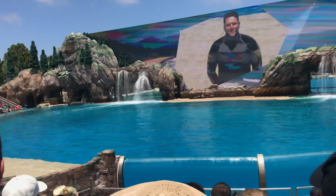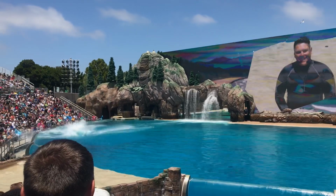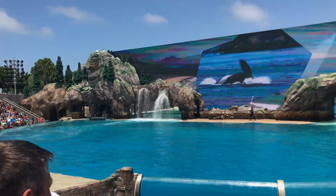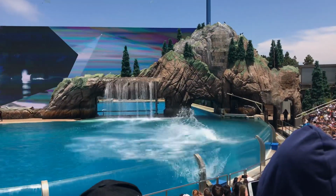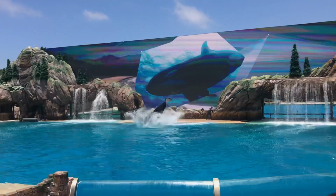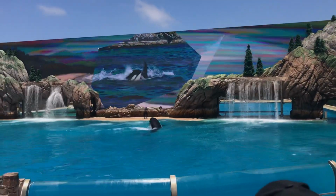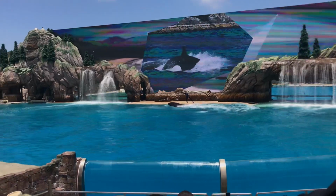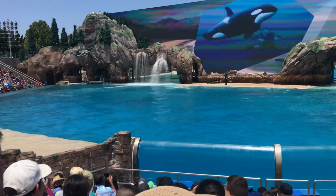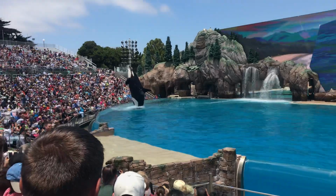Good afternoon and welcome to SeaWorld Orca Encounter. My name is Chris and we are honored to introduce you to this intriguing and majestic animal. Now there is nothing quite like seeing a killer whale up close and learning about them and their natural behaviors. We hope this orca encounter will help give you a great understanding of this magnificent creature and all that it represents.